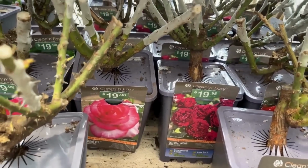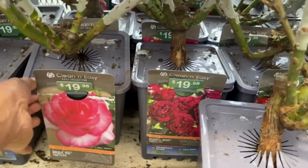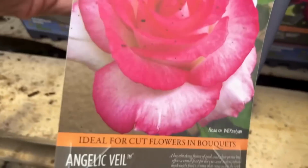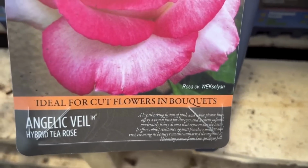All right, friends, back behind here, we have this. Oh, this is so pretty for 1999. This one is Angelic Feel. It's a hybrid tea rose, ideal for cut flowers in bouquets. So pretty.